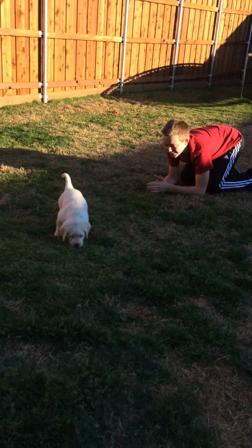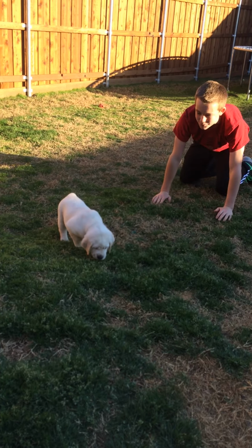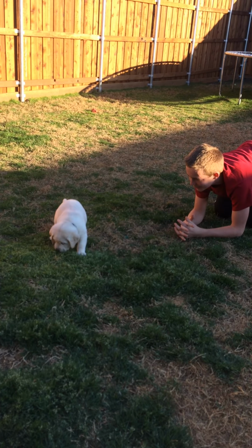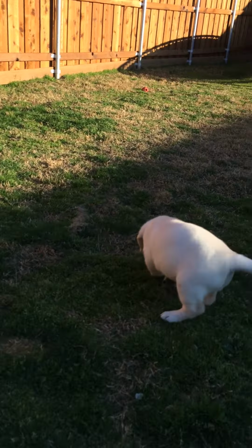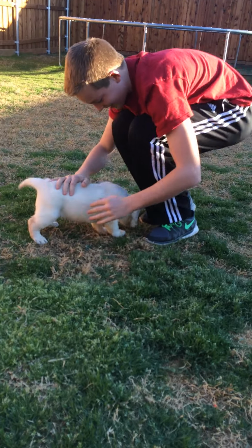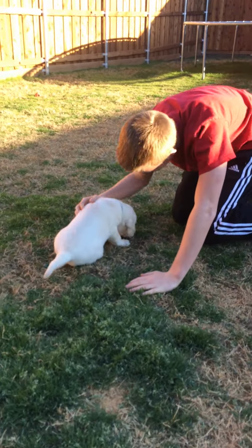Come here, boy. Come here. Come here, puppy, puppy, puppy. Puppy, come here. He's wagging his tail, but he's very interested in some kind of scent he's found. What are you doing? Come here. There he goes. So now you're just going to interact with him, petting and talking to him softly.